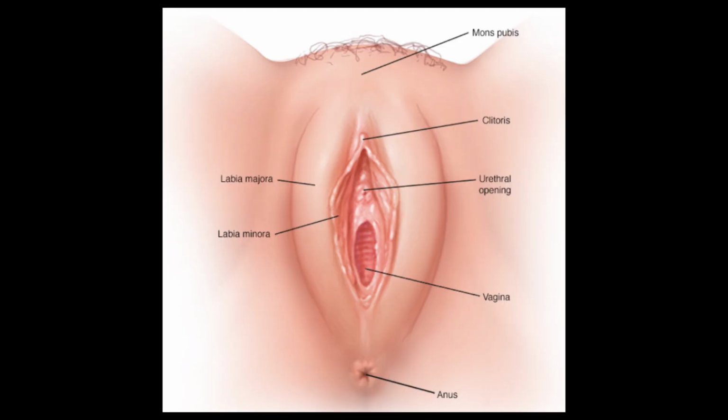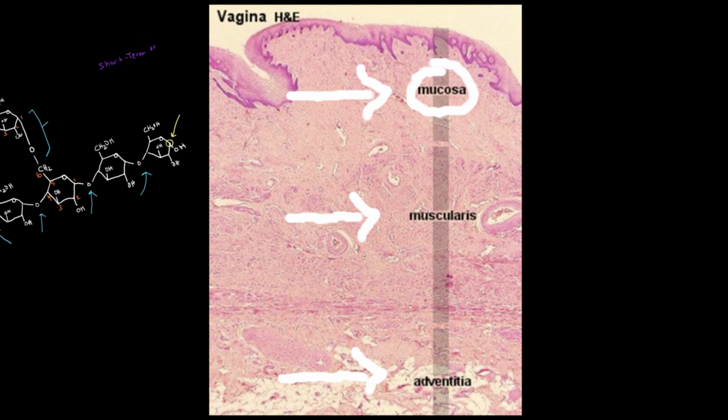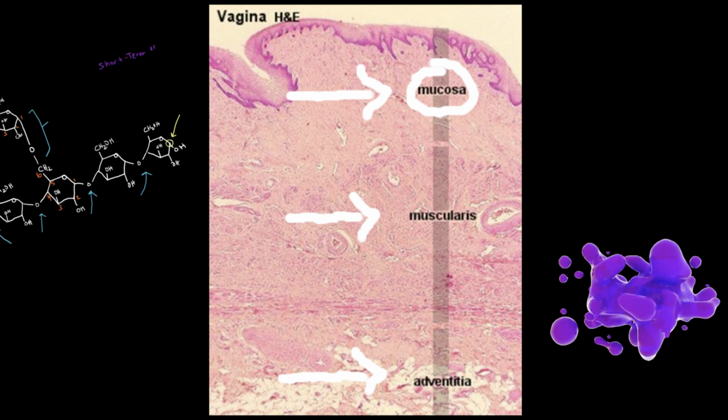But now that you have a brief overview of what the vagina is, let's jump right into the histology of the vagina before talking about some of the misconceptions. The vagina has vaginal walls around it, and the vaginal wall consists of 3 different layers called the mucosa, the muscularis, and the adventitia. The mucosa, which is the innermost layer, is a squamous, stratified layer that contains glycogen. This glycogen is used by the good bacteria in the vagina.